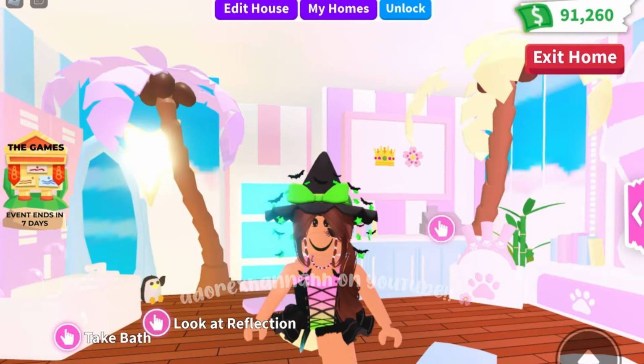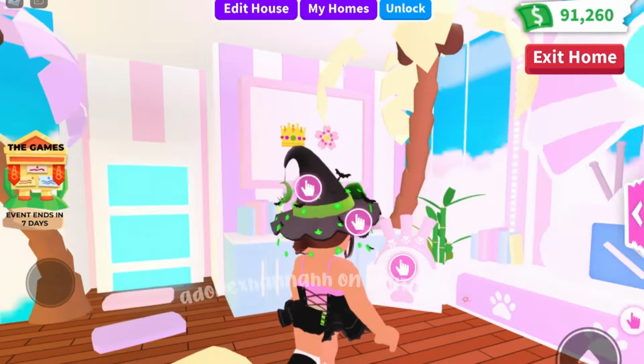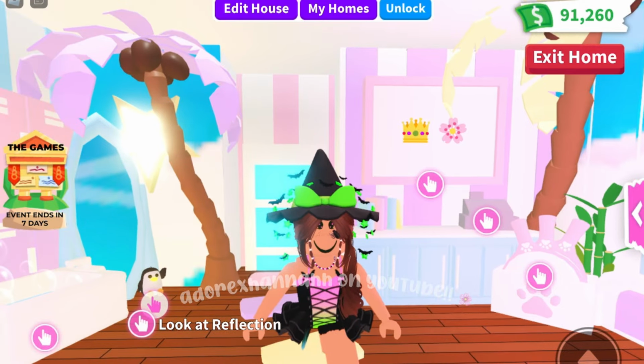Here is this Halloween outfit I made. I didn't expect to make a Halloween one, but I thought the earlier the better. And if you guys want more of these, let me know and I will do another video separately with just Halloween avatars. Head into the fourth avatar, I think.